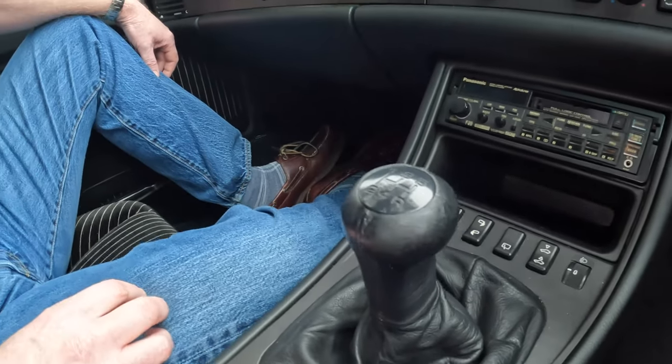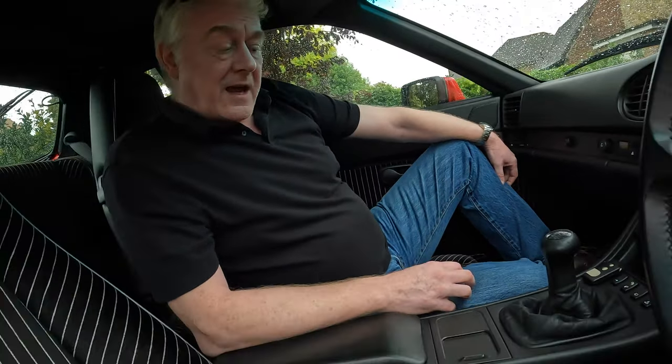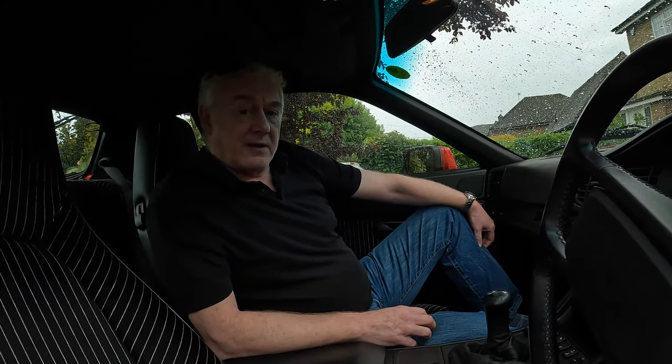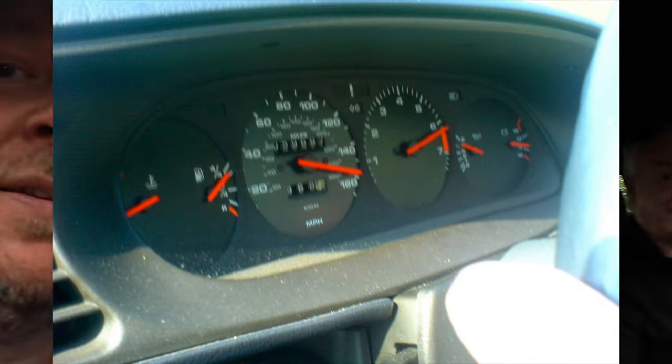Stick shift, five speed. What's the ratios like? Very good. First will take you up to about 30 miles an hour. Second to just under 60. Third, just over 80. And then about 120 in fourth. And then in fifth, you take it up to the red line, which, as I said previously, is about 149 miles an hour.